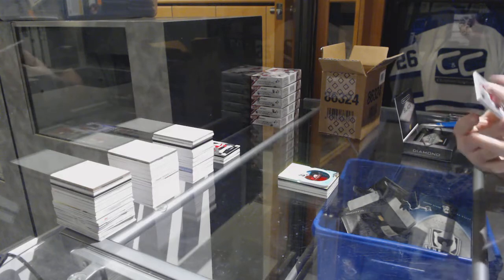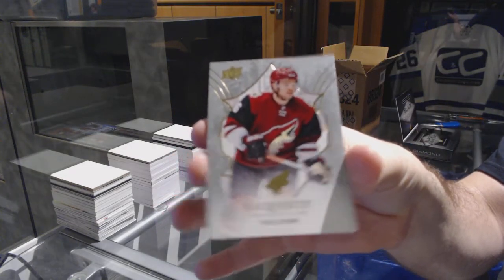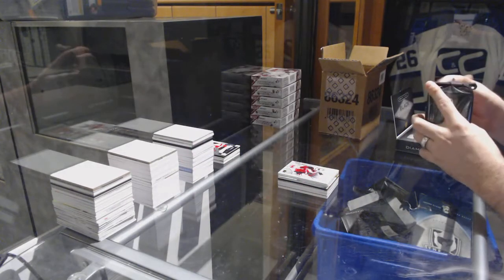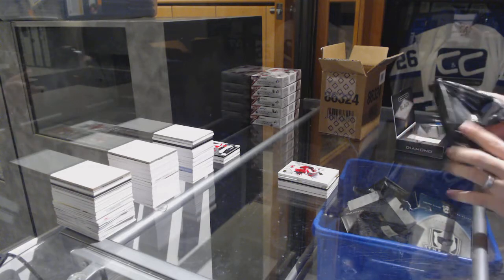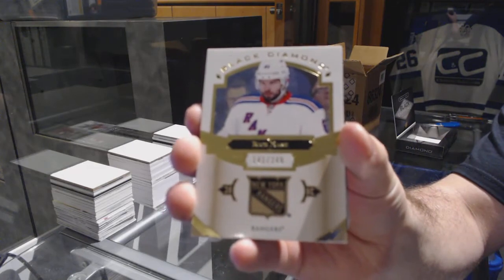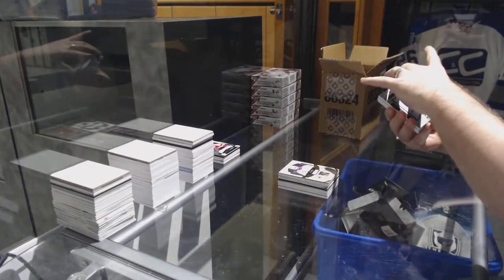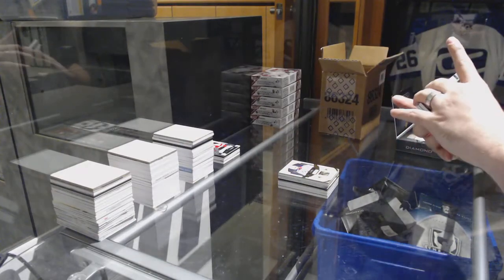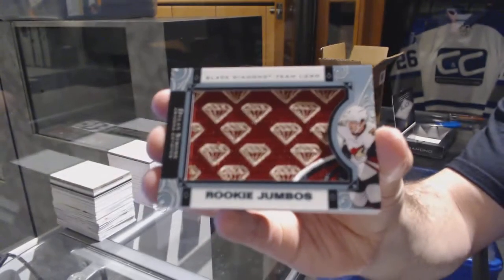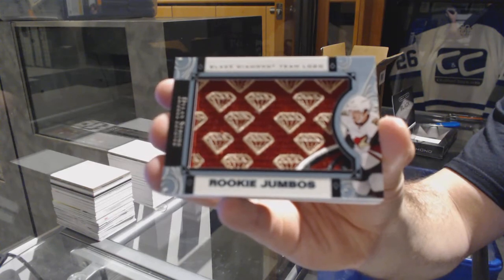We've got number 149 for the Coyotes, Max Domi. Max Domi. For the Rangers, 249, Rick Nash. Rick Nash. For the Coyotes, team logo jumbos, Dylan Strome. Dylan Strome.